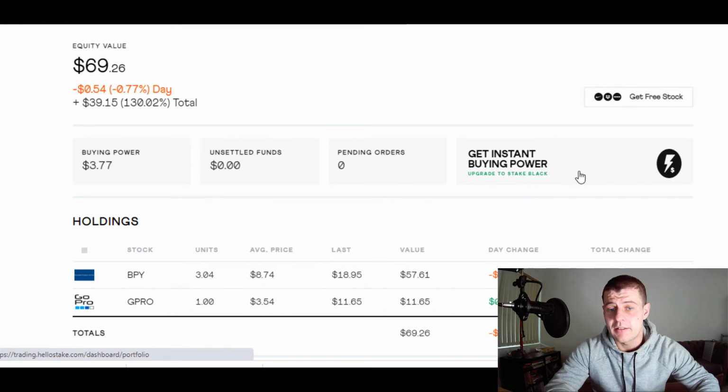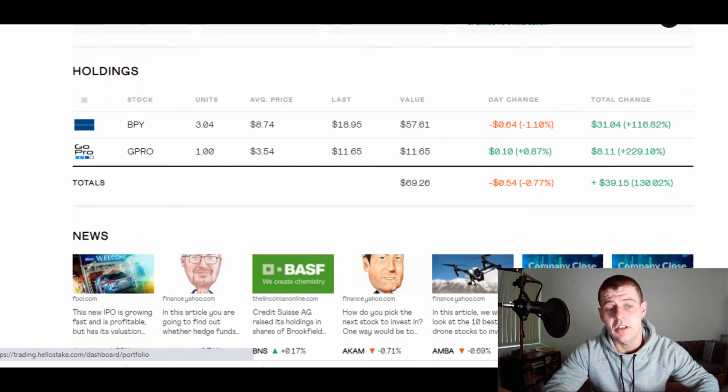when you upgrade to Stake Black, if you transfer your money, it's not the next day, you can get instant buying power. So you make a transfer and you can immediately play with that money. So as you can see here, it gives you a total change on your investment holding. So the GoPro share that I received at the time, it was $3.54. It's now valued at $11.65. So I've had a return of 229% on this one.